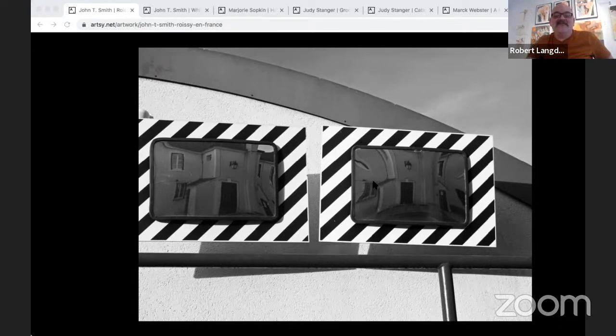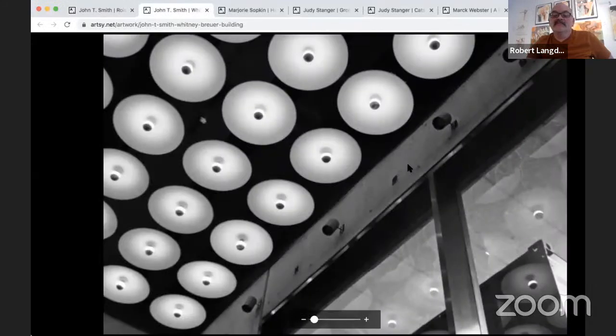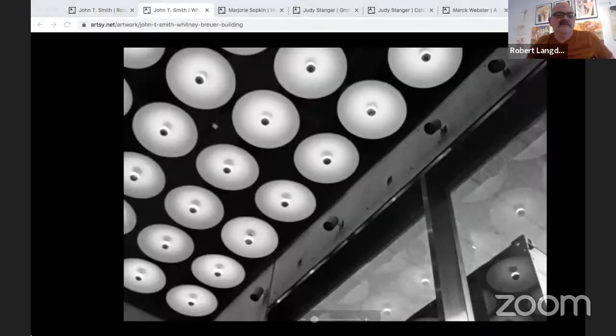The second piece, this is from the Whitney Brewer, which I believe is down. No, you can move it. So this too is a photograph.